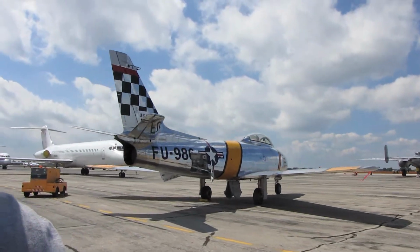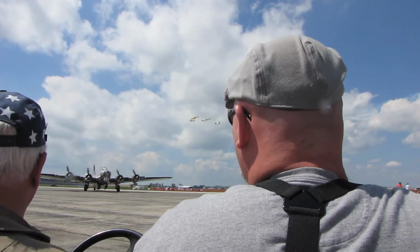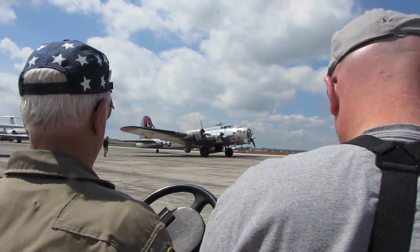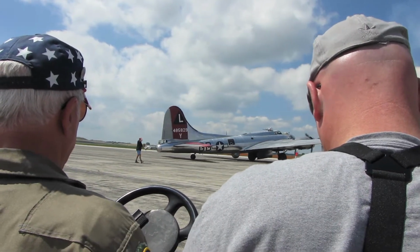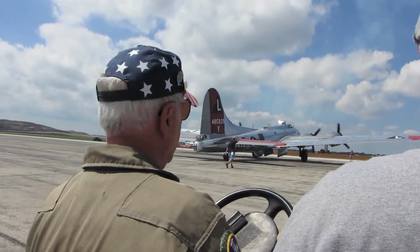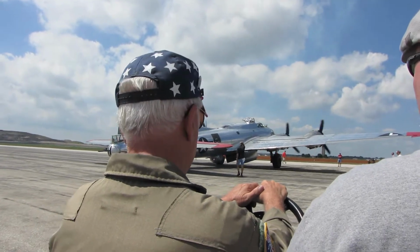Here we go. Right past the F-86. Now, as we get closer, we get an idea of just how small the Yankee Lady really is. We're going to put 12 passengers plus a pilot and co-pilot and probably a technician aboard, so we'll have about 14 to 15 people on a plane that originally carried a crew of 13.